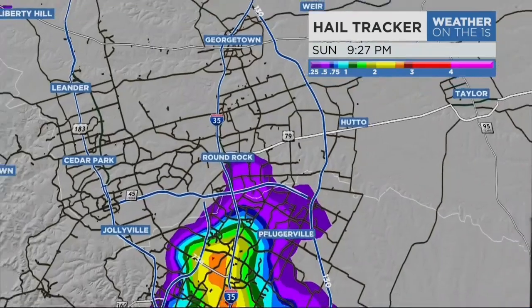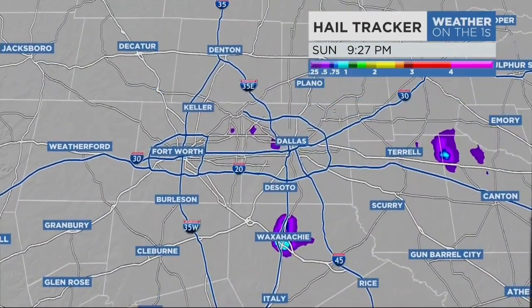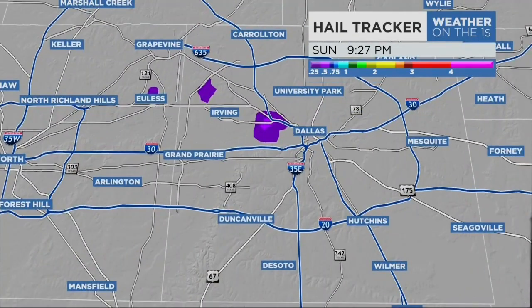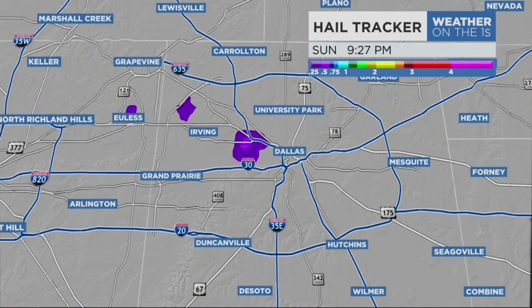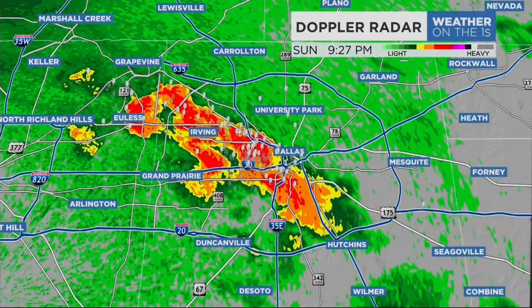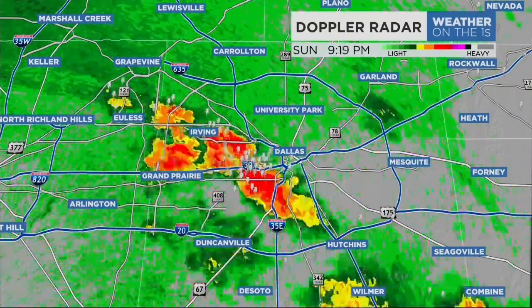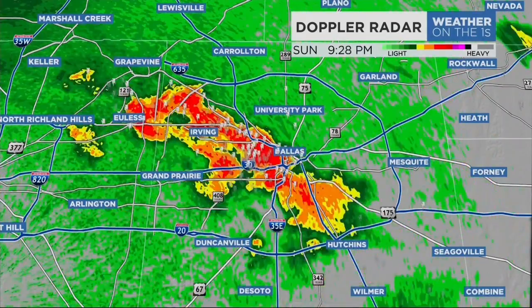Let me get myself oriented here, up the road to Dallas. Again, there's some small hail in that cluster around Dallas, but there's the big hail core down around Waxahachie now. But let's put the radar back on here. Again, these are some significant storms, and on a normal night we would definitely be covering this, but we've had a number of severe storms. Now these storms appear to be sub-severe.